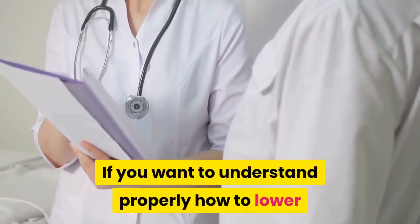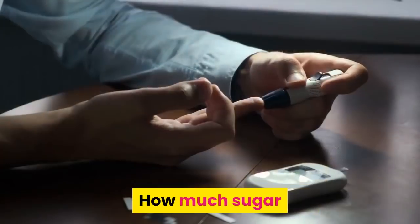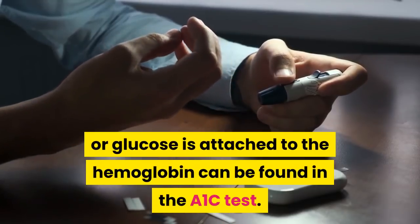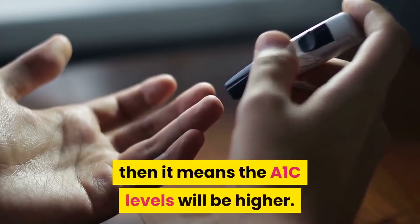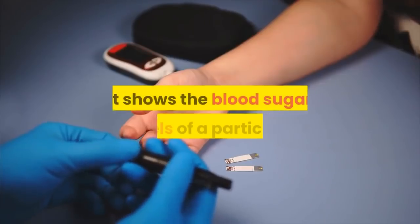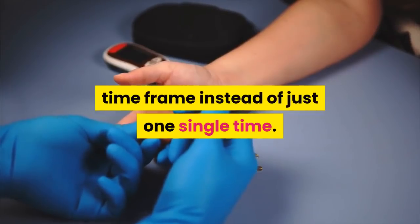If you want to understand properly how to lower A1C, you first have to know more about the A1C test. How much sugar or glucose is attached to the hemoglobin can be found in the A1C test. If more glucose is attached, then it means the A1C levels will be higher. This is a great test as it doesn't require fasting. It shows the blood sugar levels over a particular time frame instead of just one single time.